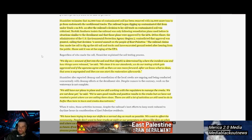We clean to our standards. We do our testing, which gets approved, and if the agency agrees with us, then we can move forward. After we know what is clean, the area is segregated, and then we can start restoration afterwards. You have the railroad doing its own testing. The person that caused the accident is also testing. Doesn't make any sense.